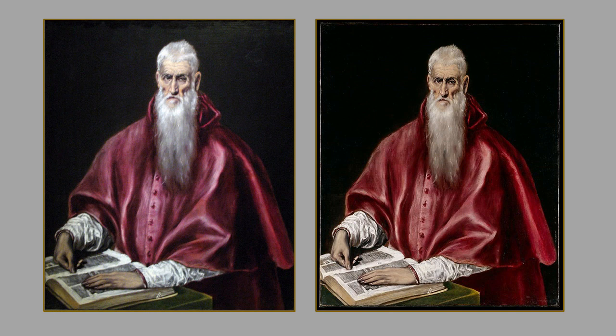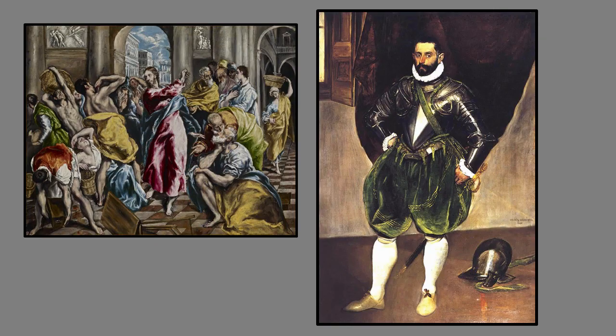Frick bought his, which is on the left, St. Jerome, and in the following year, 1905, Frick bought his from his new neighbor, quite deliberate neighbor, the dealer Knoedler. Philip Lehman bought his, which is on the right, in the Metropolitan Museum in 1912, not surprisingly, from Durand-Ruel. The other two Frick El Grecos were purchased in 1909 and 1913.